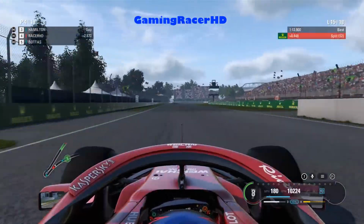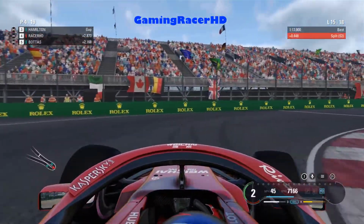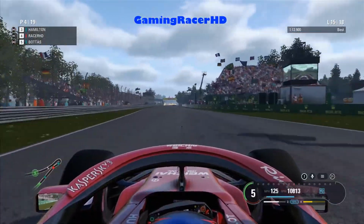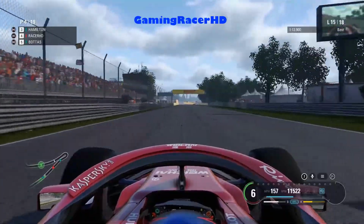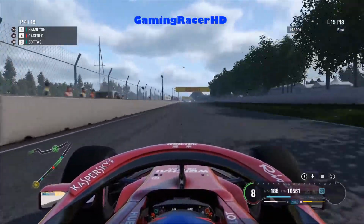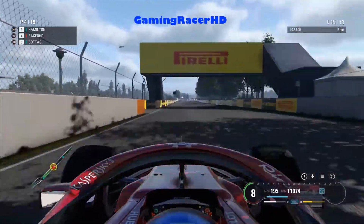I think we might be lapping cars now as well. In front is 2.8 seconds. And obviously Bottas and Hamilton are on the newer and faster tyres, so for us to be faster than them would be difficult.